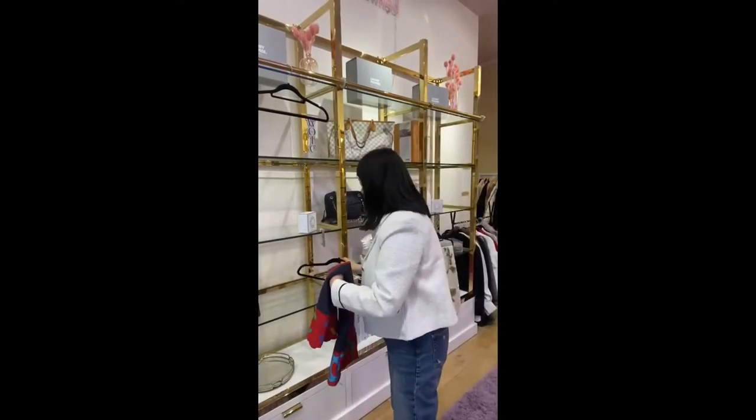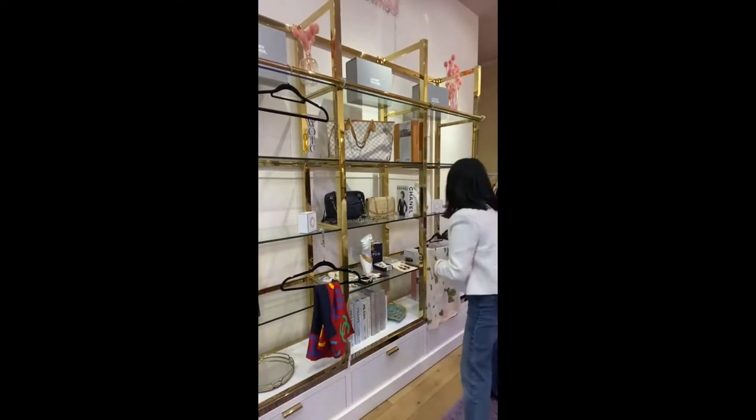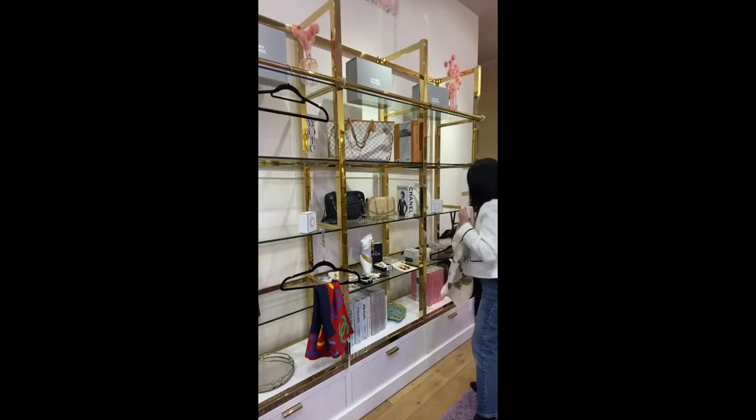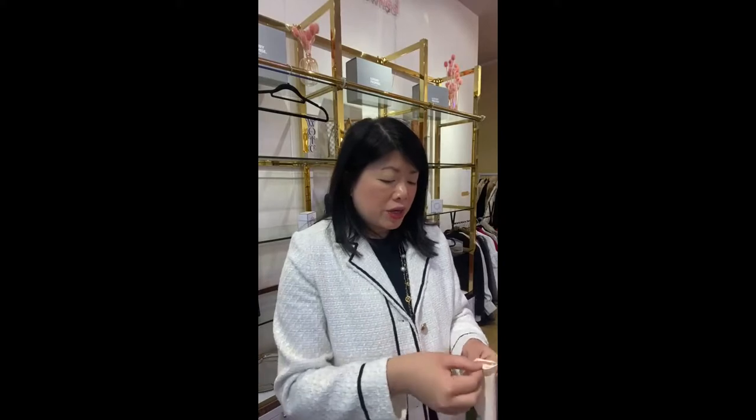So I will show you another scarf we have. So if you love scarves, I actually personally love scarves. I've got a cupboard full of scarves. Another collection of mine is Pashmina scarves. I love Pashmina scarves. Before I started my journey into pre-loved work, my job was a textile designer. So we used to design for a lot of scarf companies, especially in print and embroidery.